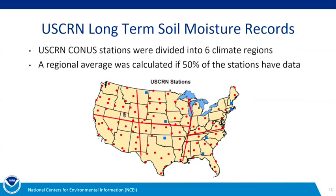So what I've done here is I've taken the U.S. stations and split them into 6 regions. You can see marked by the red lines, northwest, southwest, north central, south central, northeast, southeast. And if 50% of the stations have data, we calculate a regional average. And eventually you'll see that if we have all the regions available, we calculate a national average.